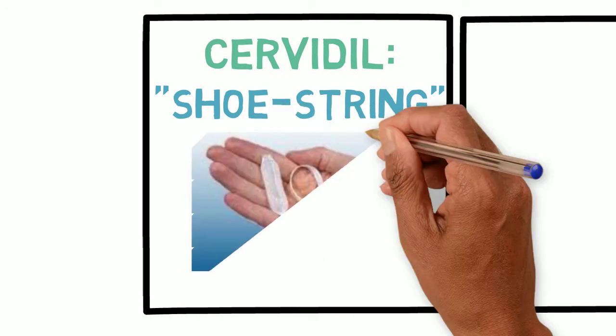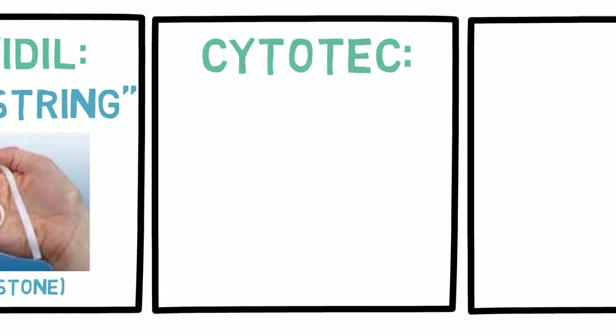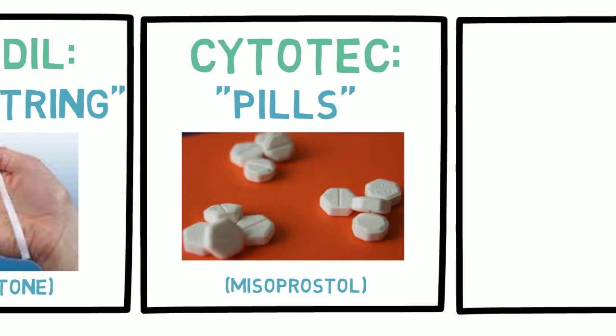First up is Cervidil, which looks a little bit like a shoestring. It's placed in your vagina under your cervix and releases medication locally in that area. It stays in place for up to 12 hours. Cytotec. These are pills that dissolve in your cheek or vagina. You may be given a dose of these pills every couple of hours.